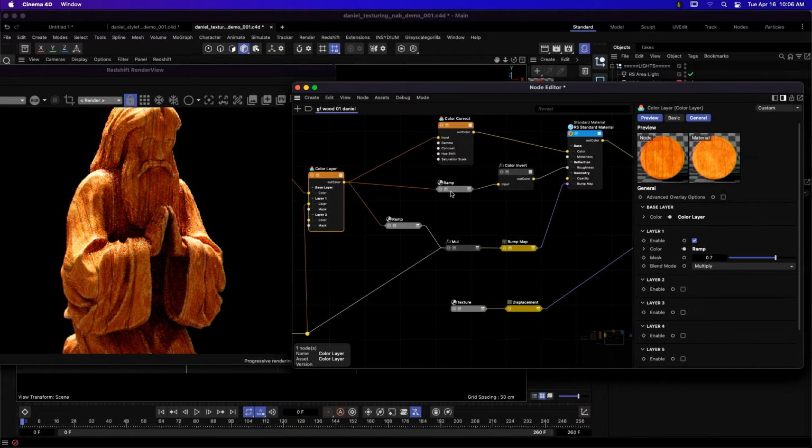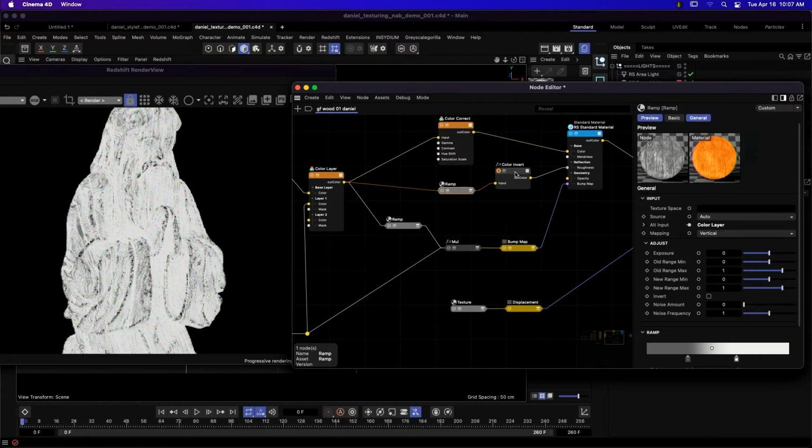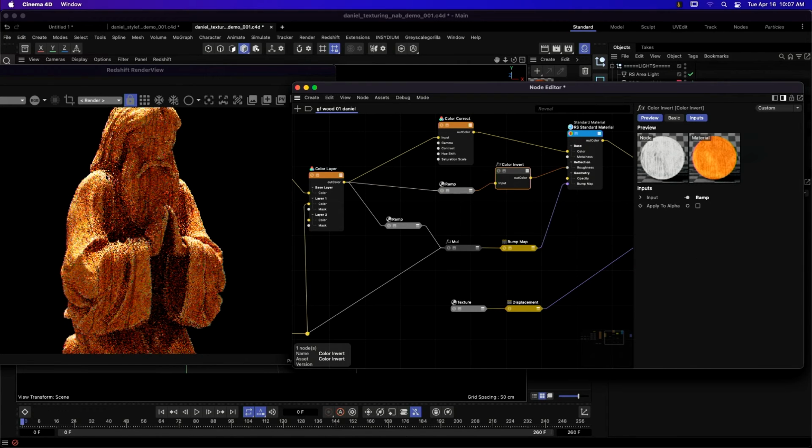That same color layer is also going through this other ramp, which I am using to remap the tones so that it's not as contrasty, because I wanted to have some variation in the reflection roughness, which is how shiny or dull your object is in Redshift. So I'm using a color invert, because here you'll see that the dark areas will end up being shiny and the light areas will end up being rough, or will not have a reflection. So I wanted that to be inverted, so I just used a color invert node, and I'm feeding that into the reflection roughness. So here the darker areas are more shiny and the brighter areas are less shiny, because that would functionally be like the edges where this little figure would have been handled, etc.